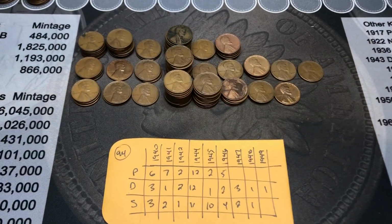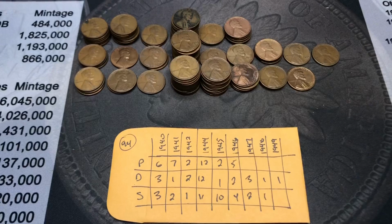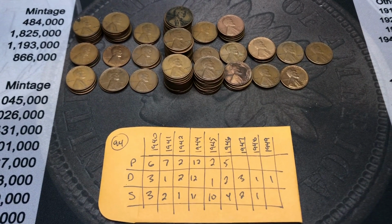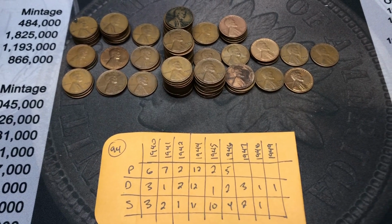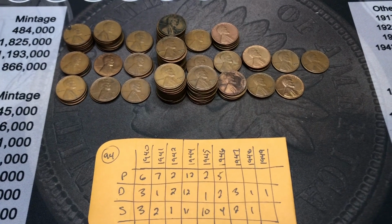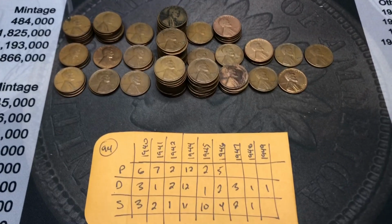And here we have the 40s, and of course we have a ton of them, 94 of them to be exact. From the 40s, we got 6 Ps, 3 Ds, 3 S's. 41, we got 7 Ps, 1 D, 2 S's. From 42, 2 Ps, 2 Ds, 1 S. Nothing from 43 because I'll do the steel cents later. 44, 12 of the Ps and the Ds and 11 S's. I think that's kind of interesting.